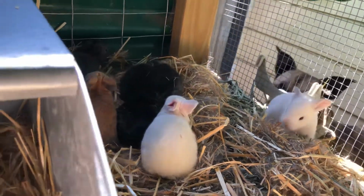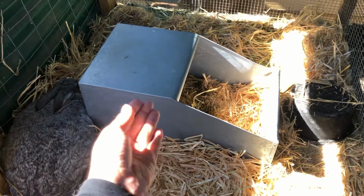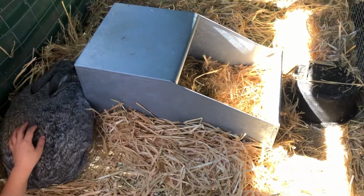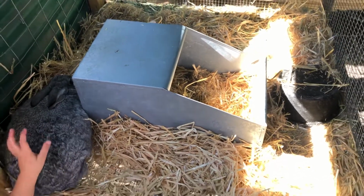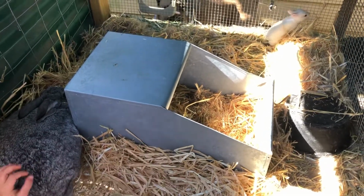So if any of you are wondering, our boxes, they're 3 foot by 3 foot. What I'm gonna do is I'm gonna move the nesting box out now that they can go in and out of it. There's really no need for it. Momma will nurse them in early morning and late evening. So this is just gonna be taken out so they have more space.